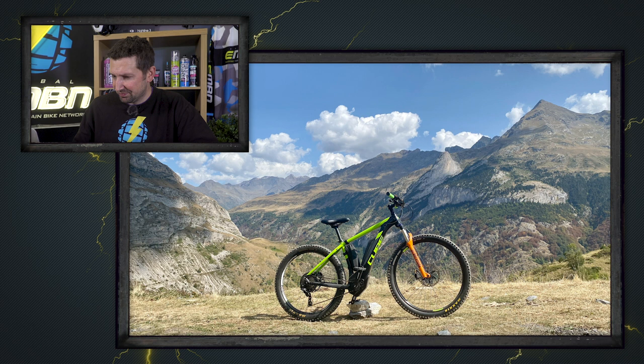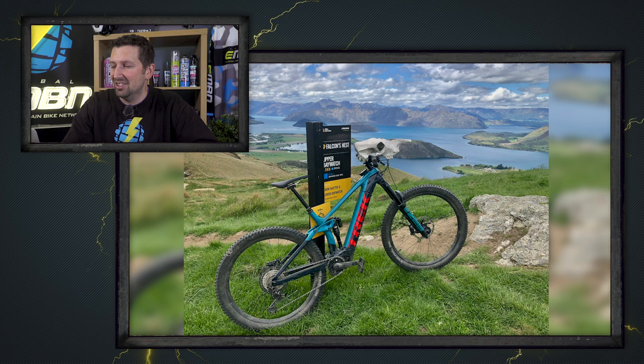We have Tony and his wife enjoying a big 40-mile ride with 4,250 feet of climbing on the ride out in the Black Sail Ennerdale Lake District on their Vitus E bikes. Nice shot, big smiles on the faces as always. Then we have a great shot here from Paul. He's out and about on his Trek Rail 9.8 riding in Glendhu Bay, Wanaka, New Zealand on his first visit to his local bike park.